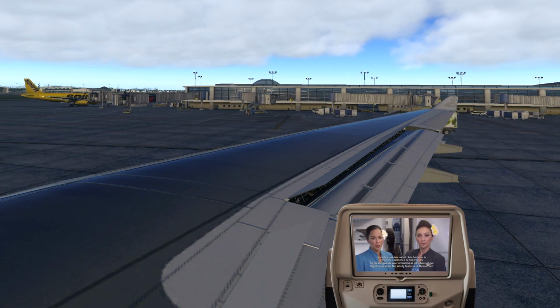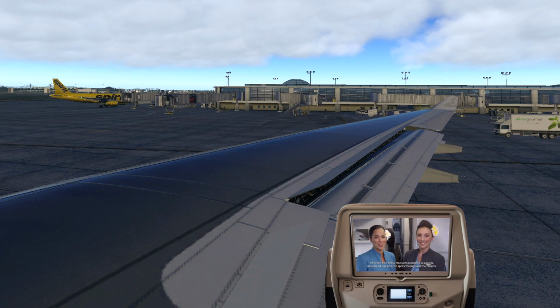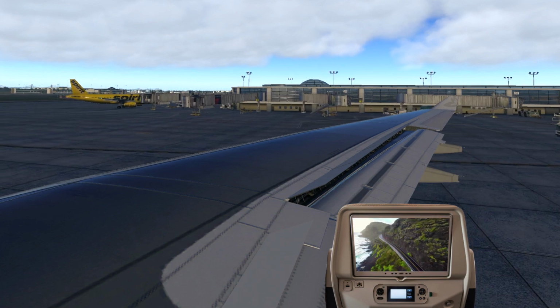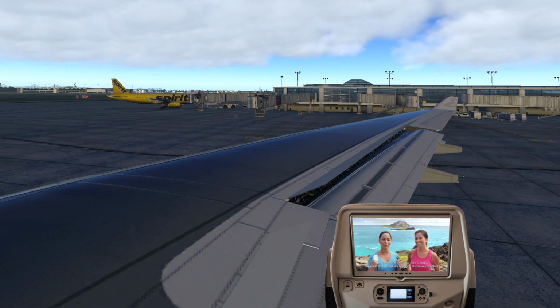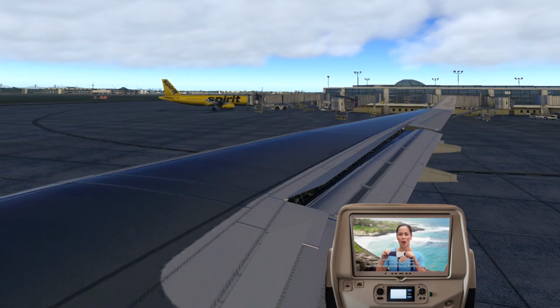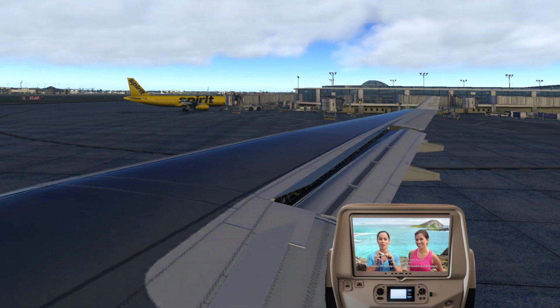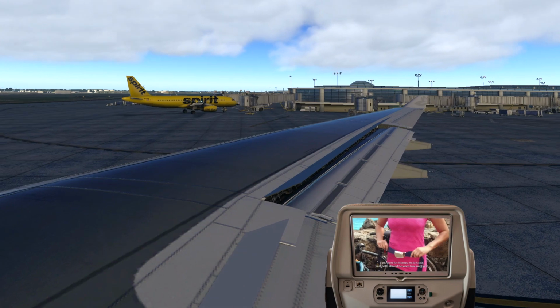As members of our flight crew share the safety features of this aircraft and some of our favorite spots throughout the islands. For your comfort and safety, please fasten your seatbelt. Insert the flat end into the buckle, pull the strap to tighten. To release, lift the top portion of the buckle and pull away. Seatbelts should be worn low and tight.